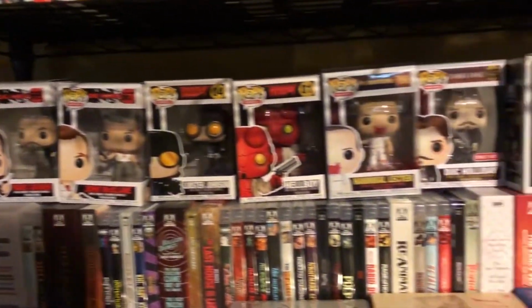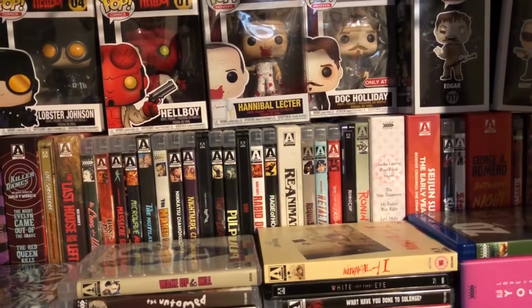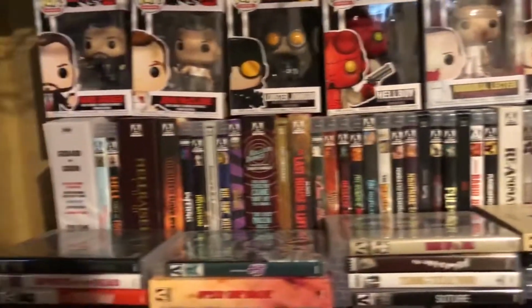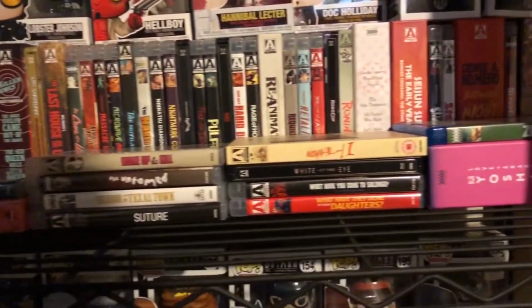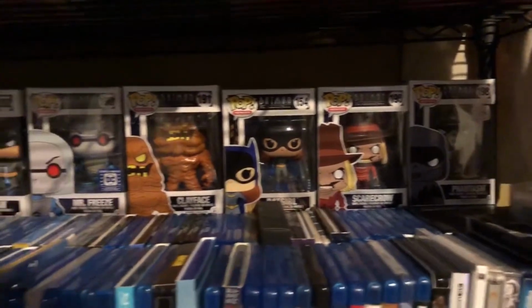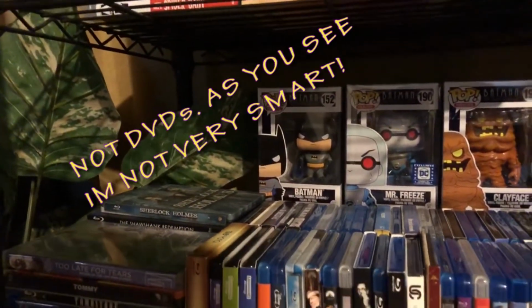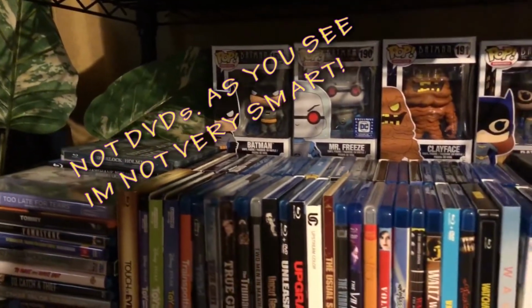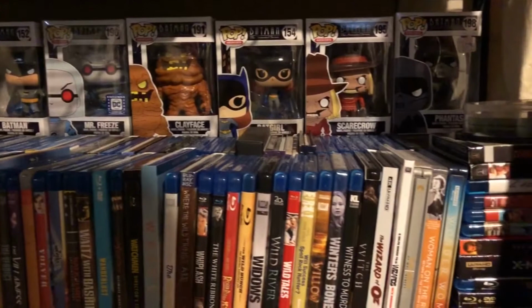More pops, more Arrow video. Also in my intro. Batman pops. 2 rows of DVDs, as you can see. That's why I was saying organization's tough, because I don't have a ton of room, don't have a lot of shelf space.